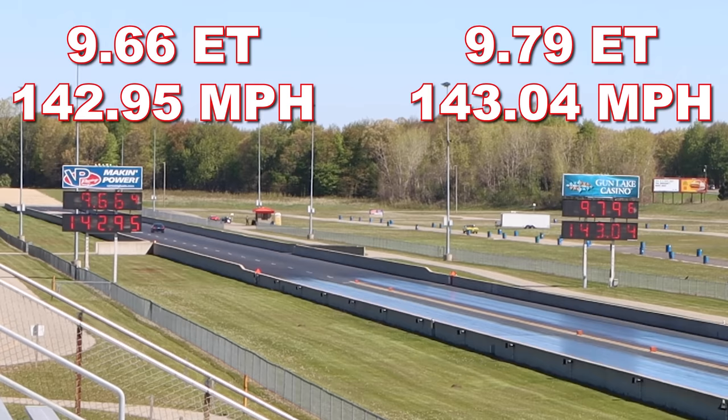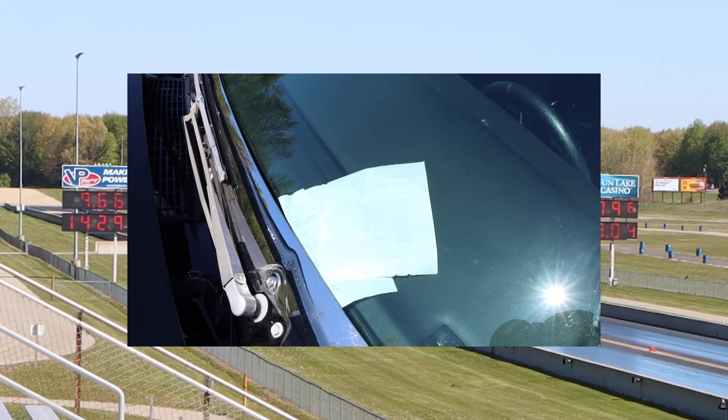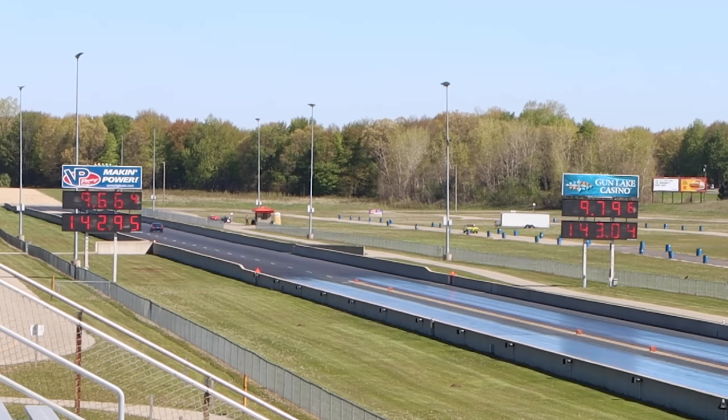And the Camaro takes the win, running a 9.66 second quarter mile at 142.95 miles per hour. But that Cuda was hot on its tail, running a 9.79 second quarter mile at 143 miles per hour. And it is of note that the Hemi Cuda ran a lot quicker later in the day, but this was the only footage I had of these two cars racing each other. So how about we check that out one more time?